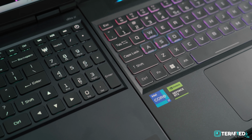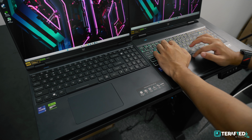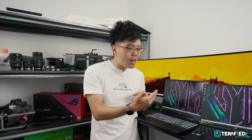So, we have two laptops here, the Acer Predator Helios Neo 16 and the Helios 16. One is budget, entry level, while the other is premium and so-called flagship. With a price difference of about 1500 Singapore dollars or 1000 US dollars, what can you actually expect on either end of the spectrum? With that said, you might be surprised at how much performance you can get from a mere RTX 4050. The Helios Neo 16 is one laptop that we can easily recommend, especially if you're tight on a budget.